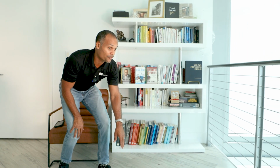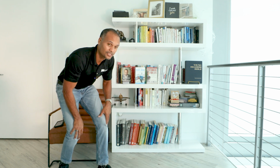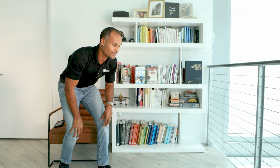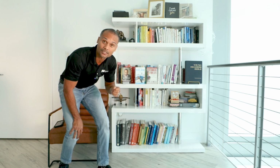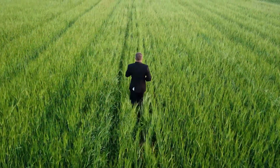And they're like, okay, before I start this race, let me look to my left. Oh, this guy seems stronger than me. Oh, let me look to my right. Oh, this guy seems faster than me. Oh, maybe I shouldn't run this race because I don't think I'm equipped or ready. They're already discounting themselves in their mind. But what you want to do is get to the starting line and run the race the best you can.